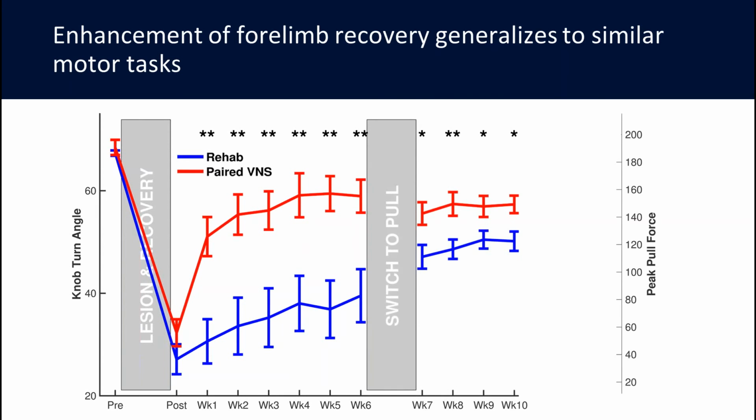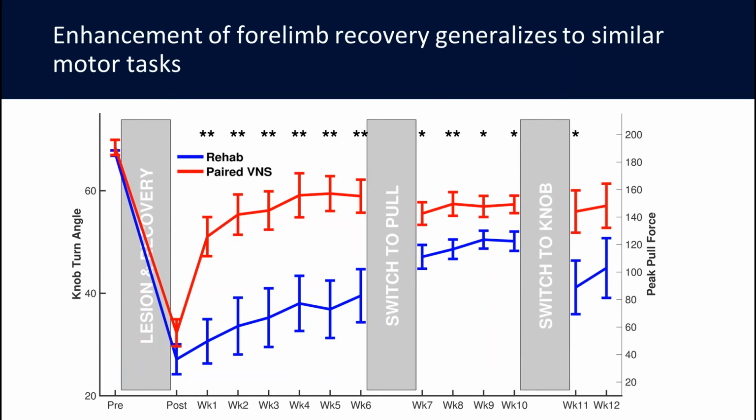Now if we look, when we cross them over to the isometric pull task, what you can see here is that animals who receive VNS are demonstrating significantly improved performance on this similar forelimb assessment compared to rats who receive rehabilitative training alone. So this suggests that at least the benefits of VNS may generalize to relatively similar forelimb tasks. If we bring them back and assess many weeks later, so on weeks 11 and 12, now we're assessing them once again on the supination task. You can see that we see very similar results to those that we saw on week 6.